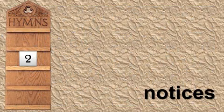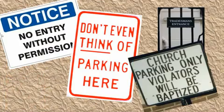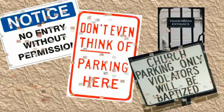Number 2. Ensure that negative notices predominate as you approach the church. You know the sort of thing. No entry, no parking, don't use this door, go round the side, all that sort of thing.